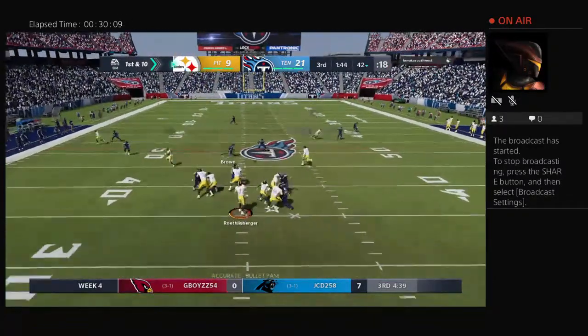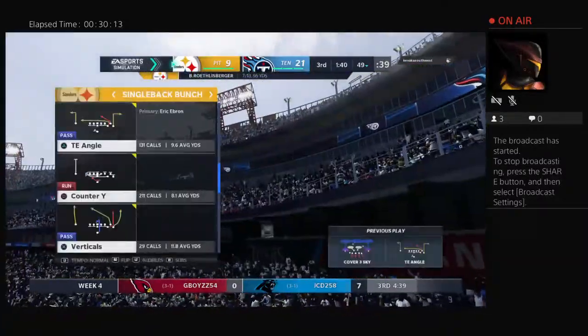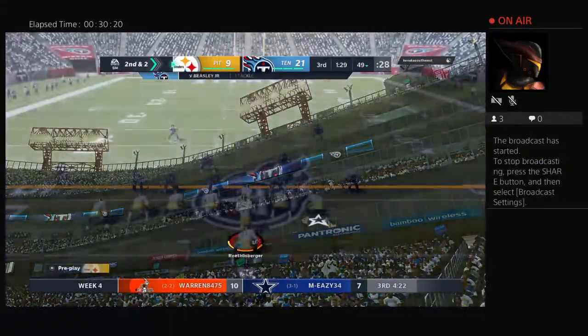On first down, it's Roethlisberger. Ebron with it over the middle. Roethlisberger's a good pickup there. 8 yards on the first down completion. 8 yards. He's been quiet today in the passing game, just his second catch.